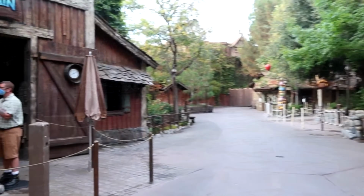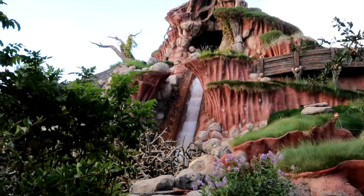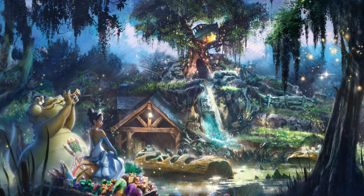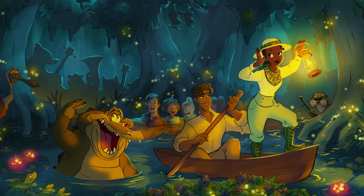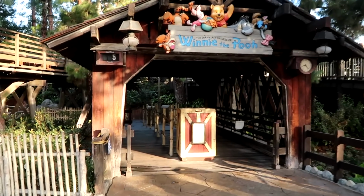The classic log flume ride Splash Mountain will reportedly be closing its doors for the final time in May 2023. Take a look at the end of the video to see the exciting changes that are coming to this attraction. The final attraction in Critter Country is the Many Adventures of Winnie the Pooh.